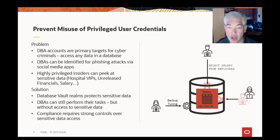A Database Vault realm creates a wall around sensitive data and other sensitive database objects to prevent attackers, whether external or insiders, using highly privileged credentials from accessing the sensitive data. DBAs are still able to do their backup, performance tuning, and patching tasks like before, but now without having access to sensitive data. If an application DBA needs access to objects that contain sensitive data, we recommend this be approved through the change management process and use compensating controls such as increased audit during its activity. Compliance requirements require strong controls over access to sensitive data.